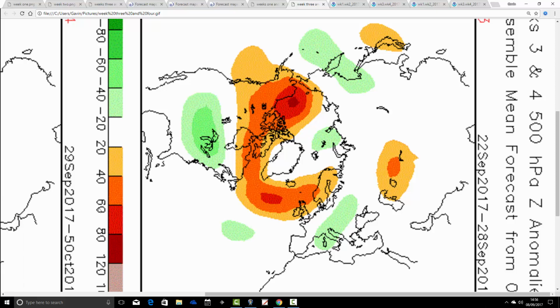Then we go through to week 3, which is the 22nd to 28th of September.